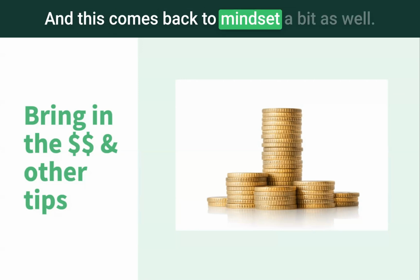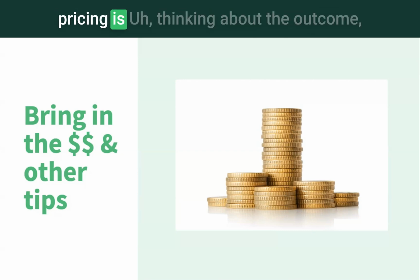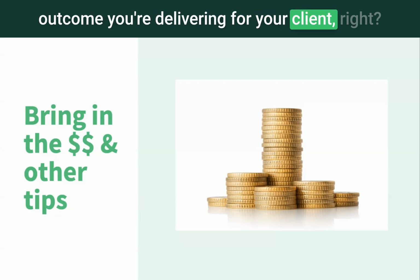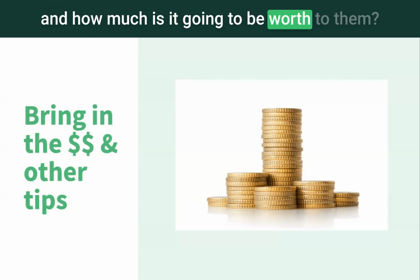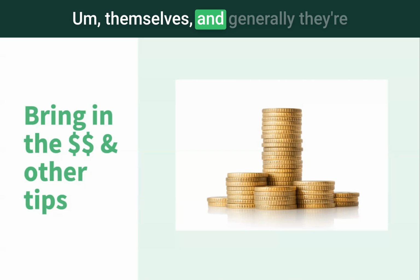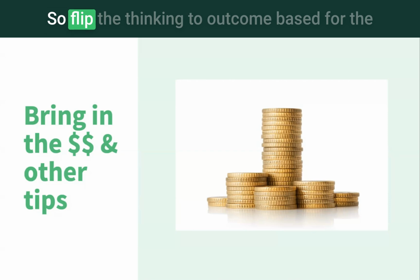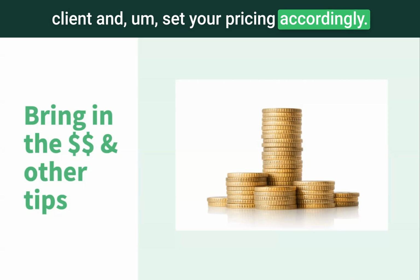Yeah, and this comes back to mindset a bit as well. One way to flip your mindset about pricing is thinking about the outcome, and not the outcome for you, but the outcome you're delivering for your client, right? So what are they going to get out of it in the end, and how much is it going to be worth to them, because generally they can't do what you're going to do for them themselves, and generally they're going to get quite a big benefit out of it. So flip the thinking to outcome based for the client, and set your pricing accordingly.